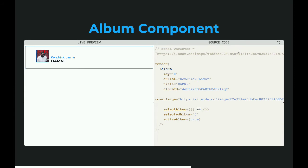And JSX is a templating language commonly used by React that lets you write HTML element-like markup that is then translated to JavaScript. And so what we see here is an album, which is based on one of our custom components that we're going to look a little bit more at how we actually define. But you can still use things like divs and links and image tags and the markup that you're familiar with in your JSX. And then here we're passing in some properties, or props. So we have the artist name, title, cover image, all that good stuff.